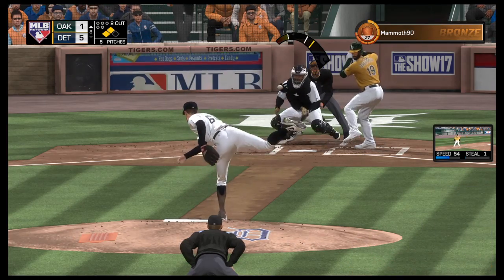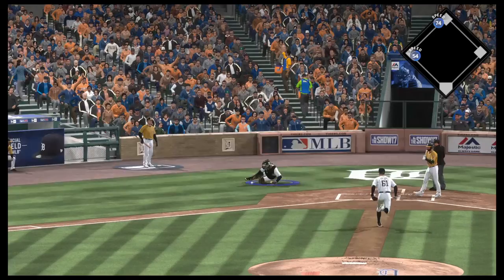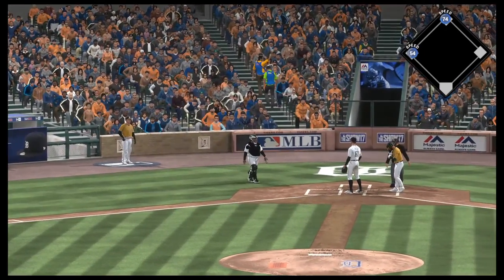First pitch of the at-bat. And the curveball bounces here, but a good job behind the plate to keep it at arm's length.